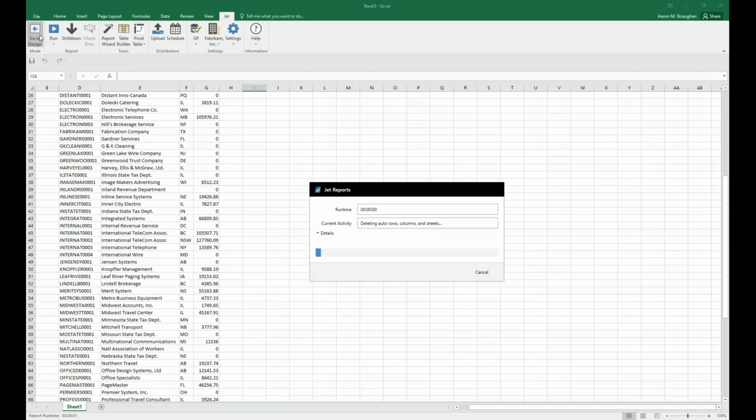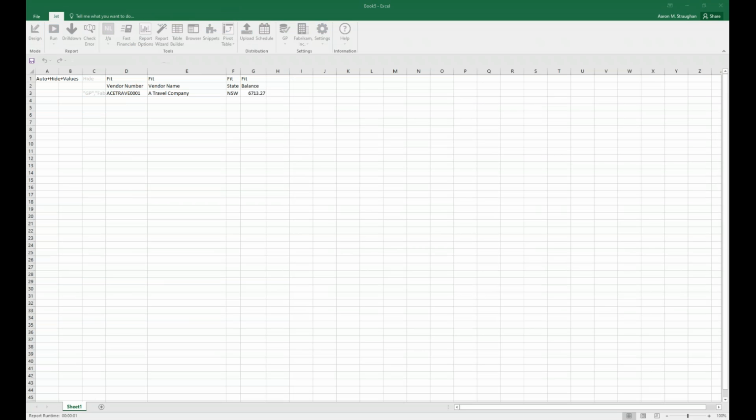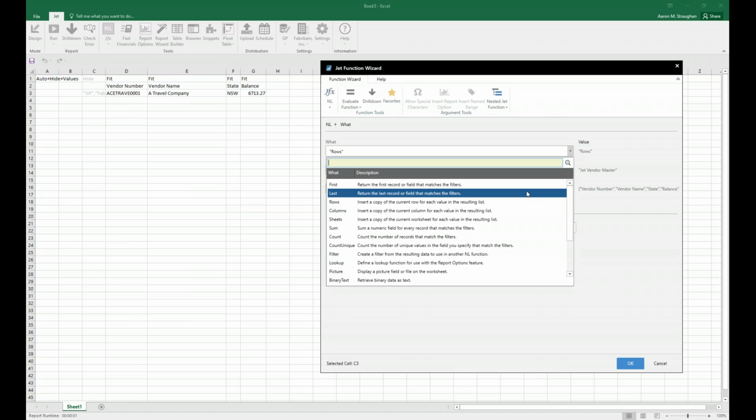So I'm going to go back into design mode, and you see here, even though I just dragged and dropped that data over, Jet's always going to give you a formula, so that way you can customize, you can modify, you can easily work with these. And in this case, it created it in the form of this NL function, which is really the most powerful tool in the Jet ribbon. This example is really straightforward. We're returning data across rows. We're pulling from a specific table. We're pulling in these fields, but there's a whole host of different ways you can return data.